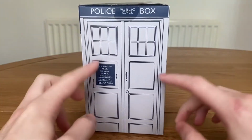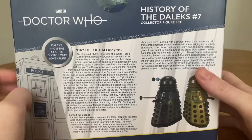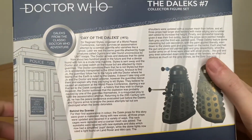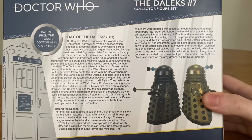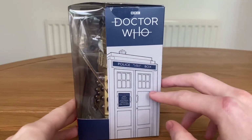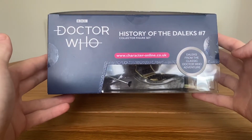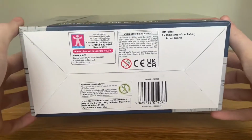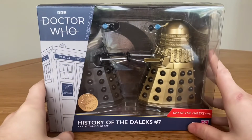Round to the side, we have the illustration of the TARDIS. On the back, we have all the regular text, a description of Day of the Daleks, and the behind the scenes on the Dalek props used in this story. On the side, we have Doctor Who and the TARDIS. And on the top, we have History of the Daleks set 7, all the regular text, and there's not a great deal to say on the bottom. So without further ado, let's get these figures out and take a look at them.